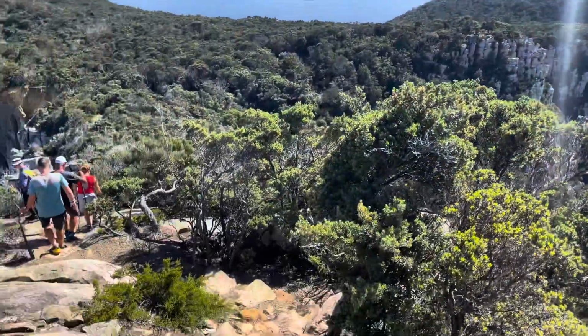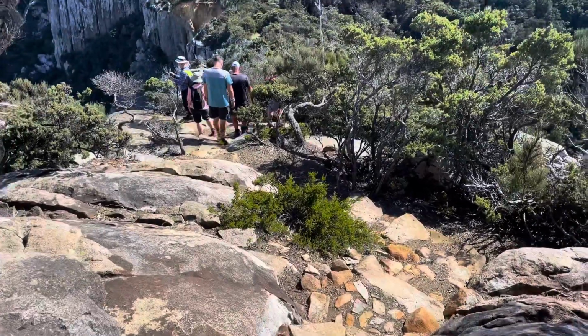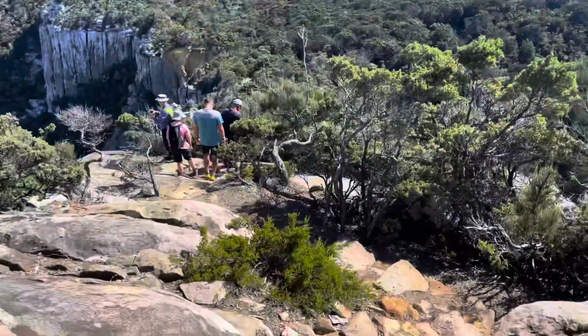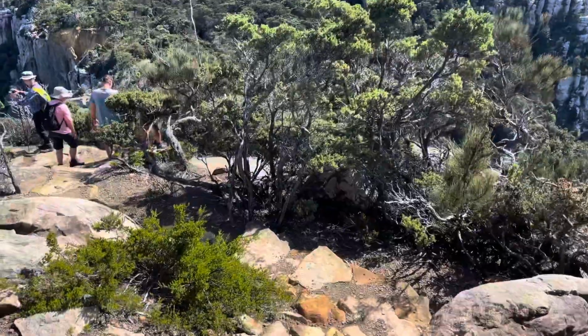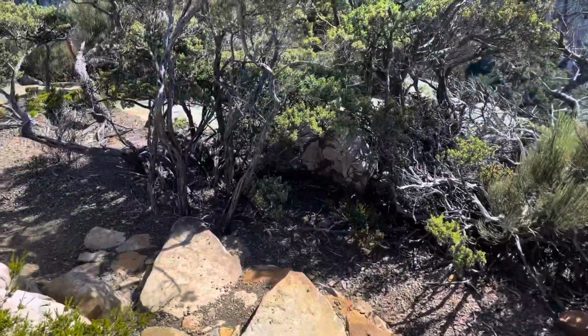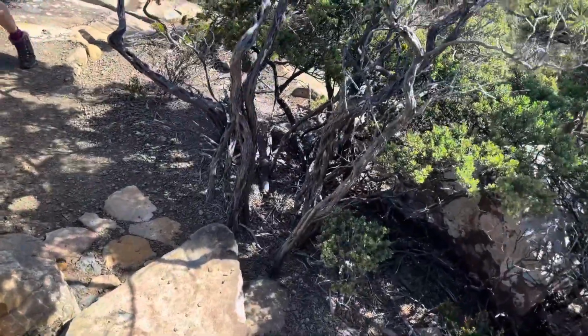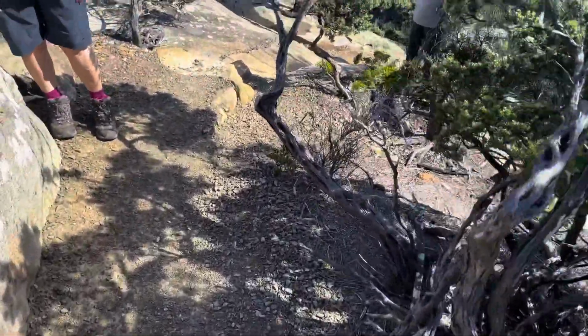Now on to Cape Pillar. Down the Blade we go. Wow, that was so worth it. That's probably one of the coolest places I've been to here. If you're in Tasmania, whether you pay the $500 or the $2,000 or you come for free, just do it.